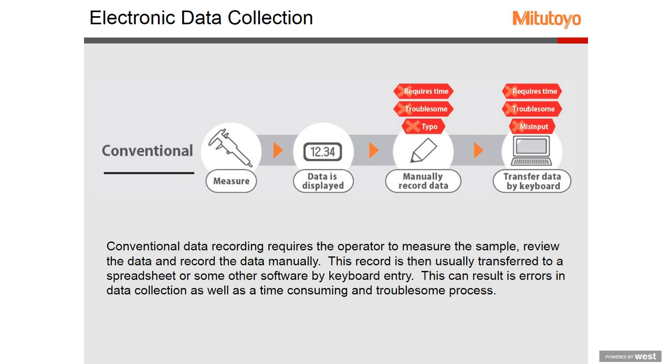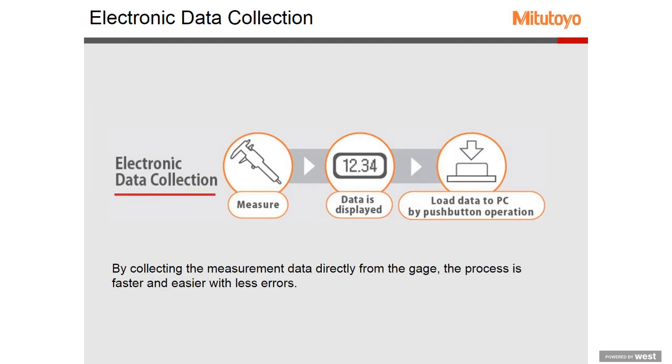A very important topic when you're discussing smart factory implementation is electronic data collection. Conventional data recording requires the operator to measure the sample, review the data, and record the data manually. This record is usually transferred to a spreadsheet or some other software by keyboard entry. This can result in errors in data collection, as well as a time-consuming and troublesome process. By collecting the measurement directly from the gauge, the process is faster and easier with fewer errors.